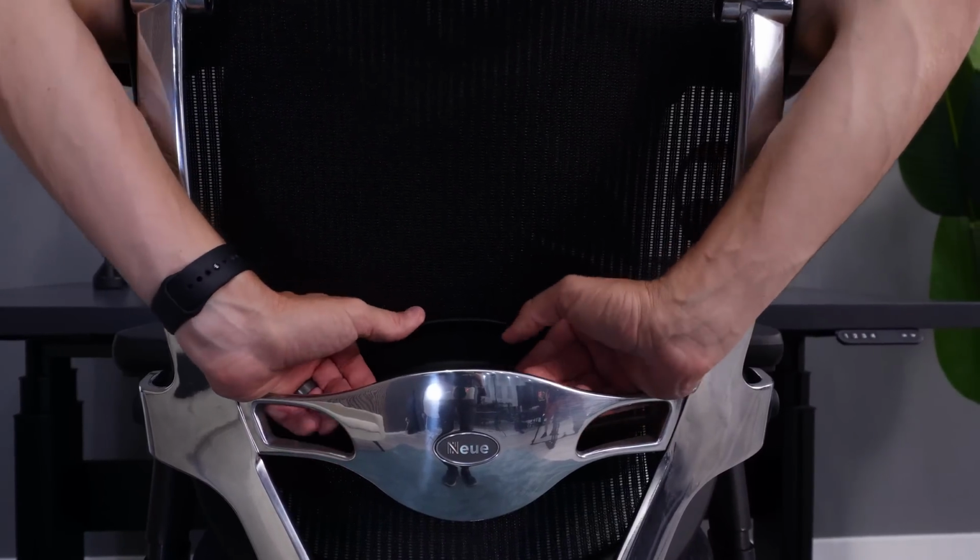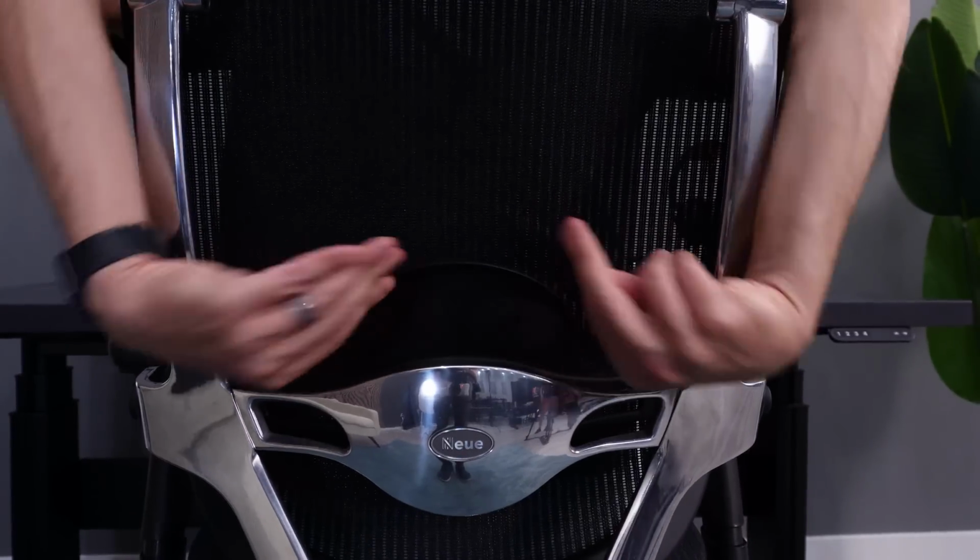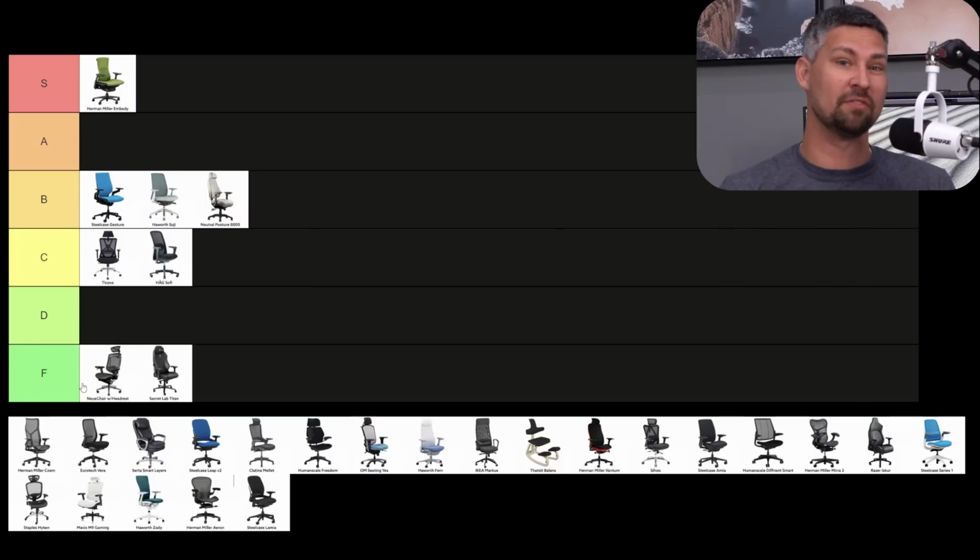My problem with this chair is I just sink through the mesh and I feel the hard frame. Super uncomfortable. I also think the lumbar is just too firm and I can't get it in the right position. This is a low D for me, but with 2 Fs and a D, this is an F tier chair.